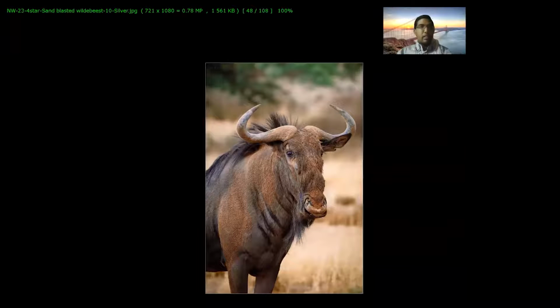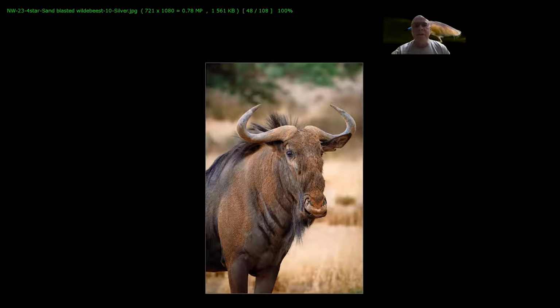4-star. Sandblasted wildebeest. Silver. Yeah, great image. I enjoyed seeing this. Lovely detail. Got a story to tell with that sand. I've seen these creatures doing some weird things, rolling around on their backs, poking and banging their heads into the ground and into the mud. And obviously they deal with pests and parasites and things by kind of bathing themselves in the mud and the sand to try and make their lives a little bit easier.